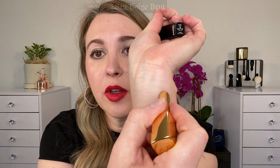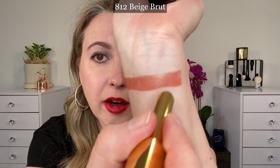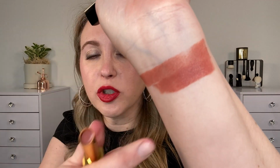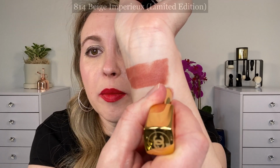All right, so we're going to start off with shade 812. This is one layer. Again, that's just a bump in my skin there, but let me just show you this built up. We're not going to do this for every shade because it's not going to be necessary, but you can see the lighter shades are a little bit more sheer. You'll see with the deeper shades how strongly pigmented they are on one swatch. And you can see during the lip swatches that it really wasn't necessary for me to go back in with a second layer. So that one there is 812, and it is a brown with a little bit of rose and peach in it. So it's going to be still slightly warm.